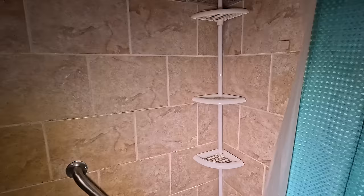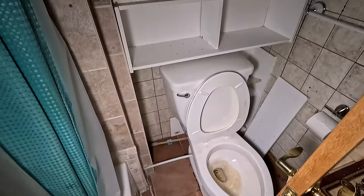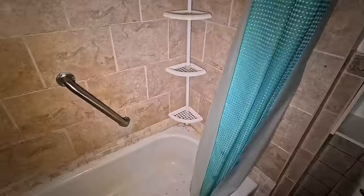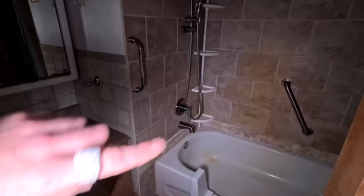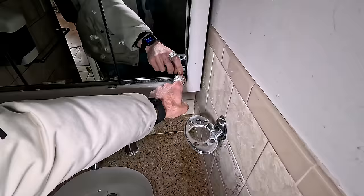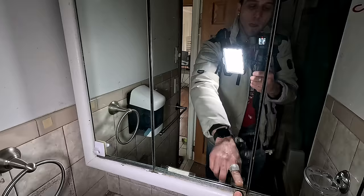Here we got the bathroom. So it appears the water's turned off. There's no water in the toilet. But again, there is power to the house. That's weird. You can't have that deep of a bath there. Must have gotten elderly at the time. It's got a couple of handrails and everything as well. Nothing left in here. Big old soap dispenser.